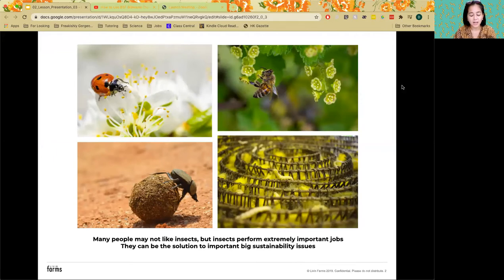Let's first start with insects. I know people tend to have quite an adverse reaction to insects normally, and that's perfectly fine. I love working with insects, but even for me, there are specific types of insects that creep me out. Just know it's normal. Insects are polarizing, but regardless of what we think about them, they do some very important jobs in the environment. Part of what makes them so amazing is the diversity of their abilities. On this slide are examples of different insects and different jobs that they perform.